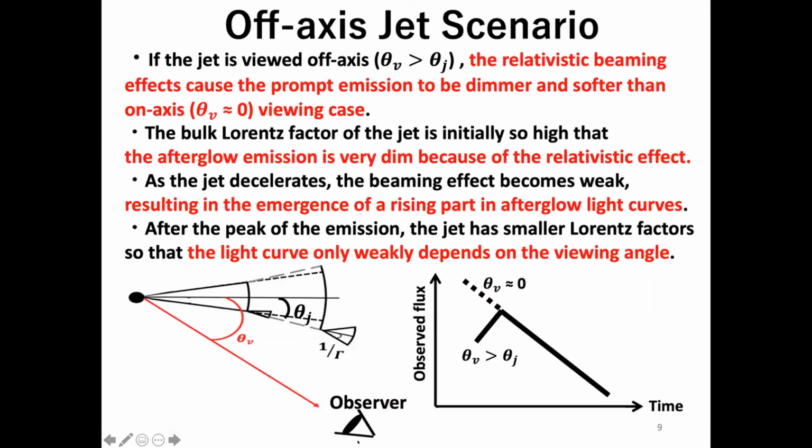Next, I will talk on off-axis jet scenario. If the jet is viewed off-axis, the relativistic beaming effect causes the prompt emission to be dimmer and softer than in the on-axis viewing case. The bulk Lorentz factor of the jet is initially so high, thus the afterglow emission is very dim because of the relativistic effect.